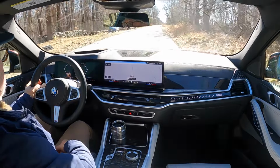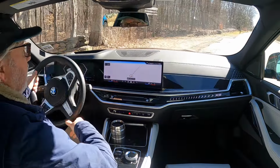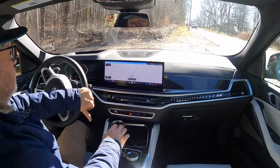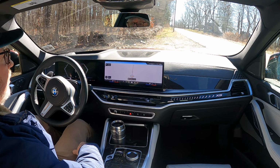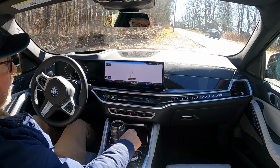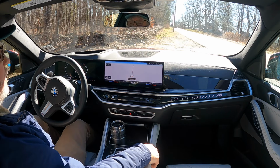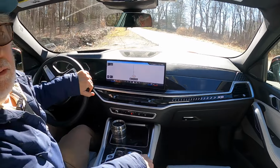I'm going to pull over here for just a minute. Okay. There we go. And this is one of the nicest things about this car, is this massive, and I mean massive, screen on here. It's so Lawrence of Arabia like in its widescreen aspect. There we go. All right.